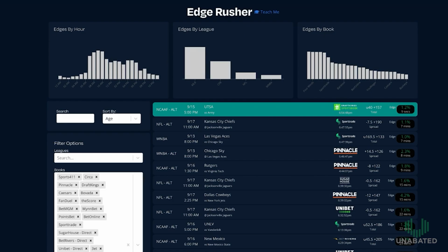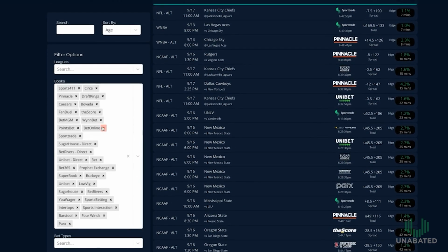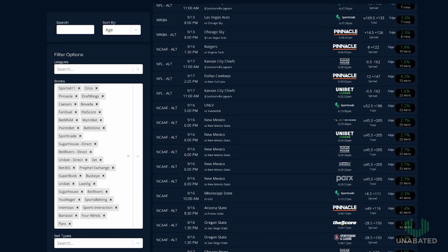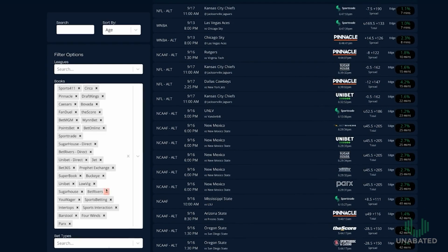You can see here edges by different leagues. MLB has been the most popular recently. That's because there are so many games: college football, NFL, WNBA. And we also show the edges by book that we're finding. You can sort out the books that you have. You can sort out different bet types. You could look for alternate lines. You could sort by the different amount of edge.